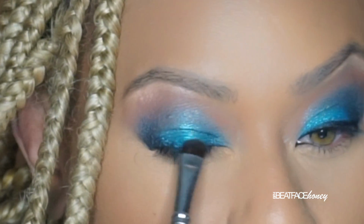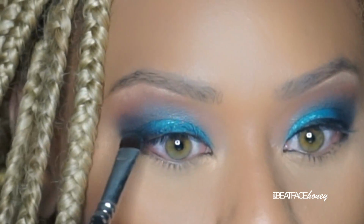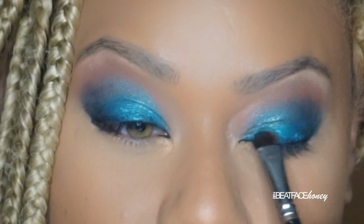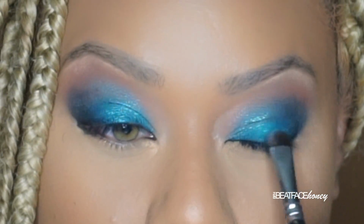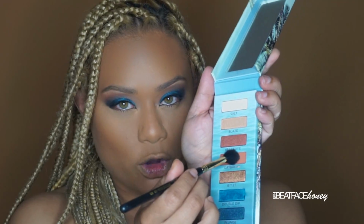All right, I'm taking the brush that my eyeshadow was on and kind of going over it so it's not as pronounced. Didn't add anything to the brush, didn't add our turquoise to it. Just using whatever's left on the brush to just blend it out and not make it so pronounced.